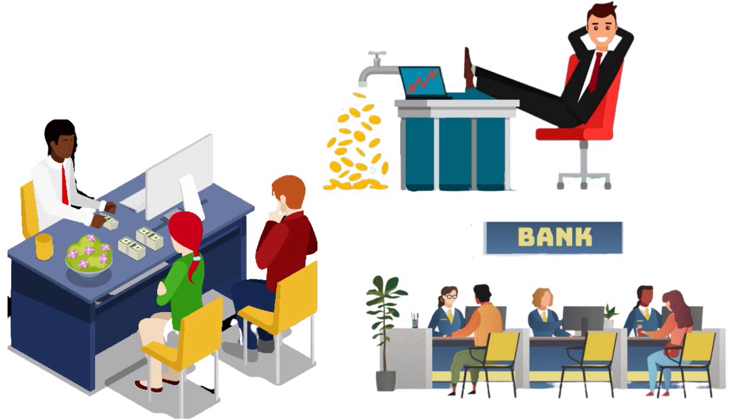Okay, and so what I want to say here is that you want to apply when your cash flows are positive. You want to apply when you've made some sales and you have booked some really big clients. You want to apply when you know that your relationship with U.S. Bank is very good, because you do need to have a relationship with U.S. Bank to qualify for their LLC business credit card.